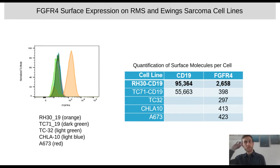And so while FGFR4 is much more highly expressed in the RMS cell lines than others, it's still about 30-fold lower expression than the CD19 target on our cell lines. And this suggests that the CD19 CAR is working better because it's seeing much more target. One way to overcome this issue is by lowering the threshold of the FGFR4 CAR, so that it can work more effectively against a low-density antigen. This might be a necessary optimization strategy for controlling RMS tumors.